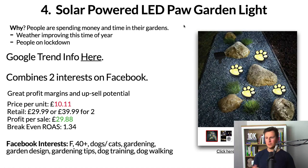Product number 4 is solar powered LED pour garden lights, similar to product number 1. However, this is a different audience and an even more passionate audience. I think this product can be even more successful. I showed these to my girlfriend and she wanted me to buy them straight away because we have dogs and we are dog lovers. It's just the perfect product for the perfect time of year.